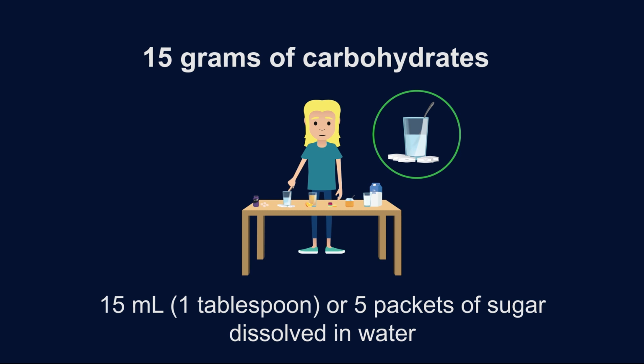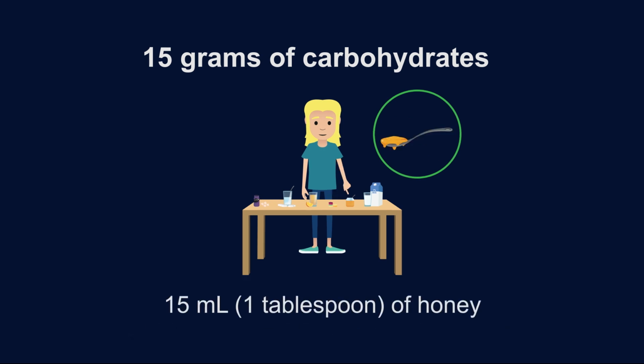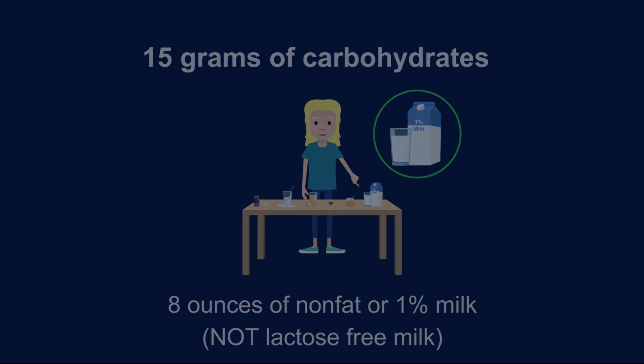15 ml or 1 tablespoon or 5 packets of table sugar dissolved in water. 3/4 of a cup or 6 ounces of juice or regular soft drink, but not diet soda. 6 Life Savers, where 1 Life Saver equals 2.5 grams of carbohydrates. 15 ml, which is 1 tablespoon of honey. If the above options are not available, you can also have 8 ounces of non-fat or 1% milk.